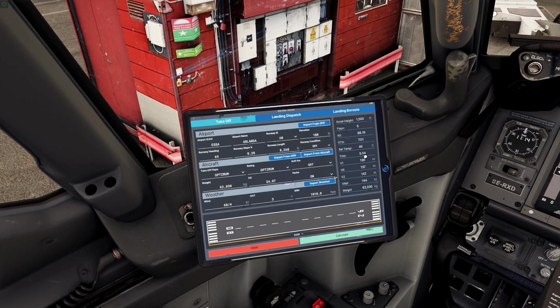Landing checklist, 2 flaps. Start switches, continuous. Recall, check. Speed brake, armed, green light. Landing gear, down, 3 green. Auto brake, max, set. Flaps, 1,000. Complete the checklist. Flaps 30, 30, green light.